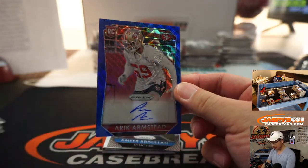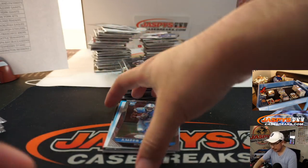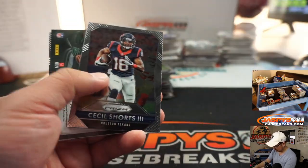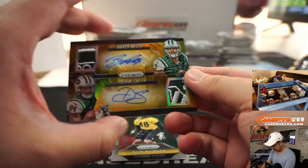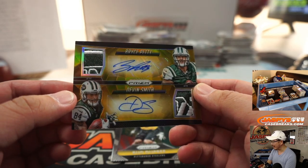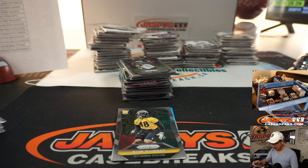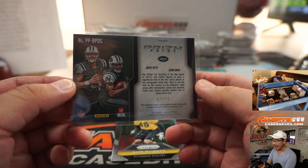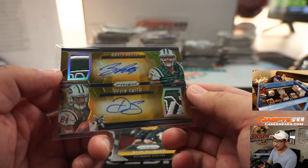Eric Armstead, blue wave autograph for Charles and the Niners. Ooh, look at that, some old Jets right here. Bryce Petty, the Jets, with the Jets pick being in. Bryce Petty, Devin Smith, dual relic, dual autograph for Paul Nixon and the Jets. Out of 25. And the Jets pick is in.